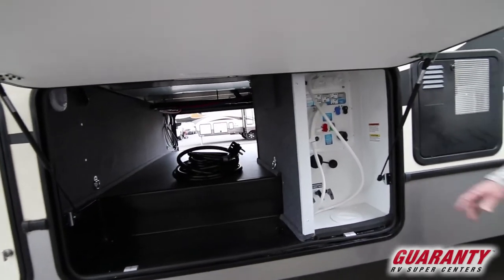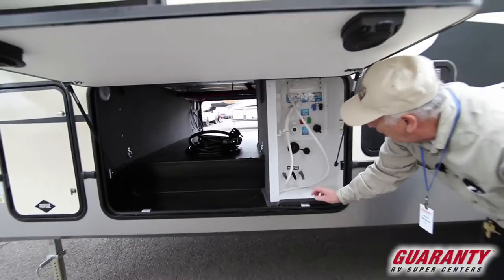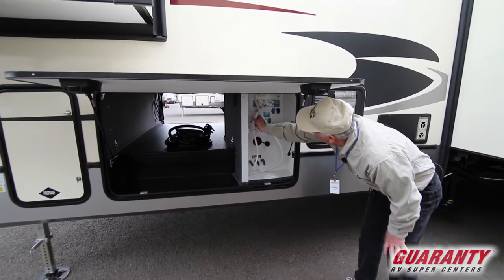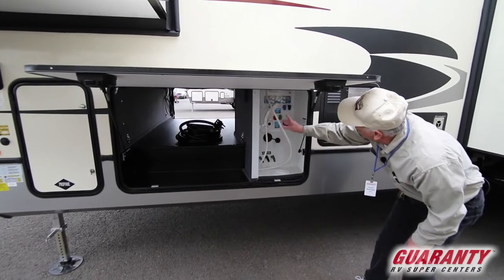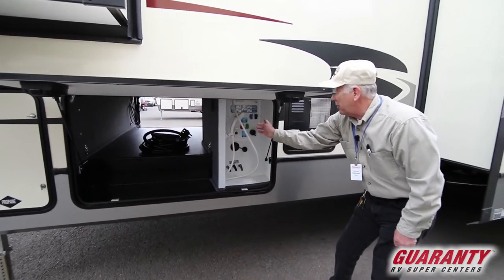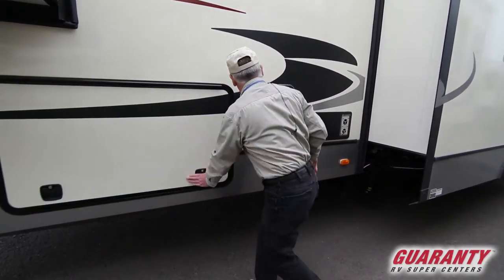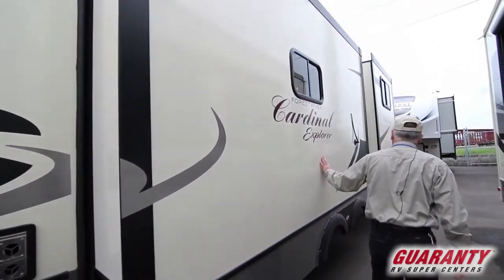Here you have your hookups, your wastewater, gray tank knobs. You can just pull them. Hoses go up there and connect up here so you can keep them dry and warm if it gets cold. You got an outdoor shower here with hot and cold water and some winterization buttons there. You got three slides on this side.